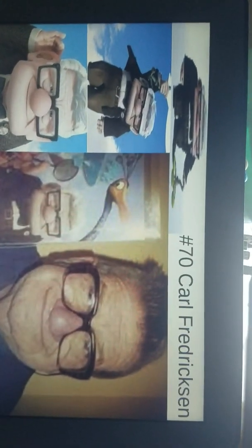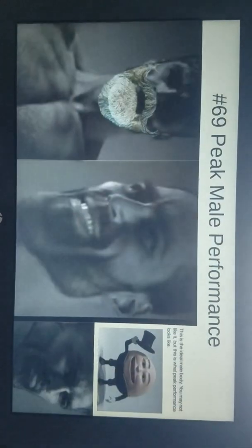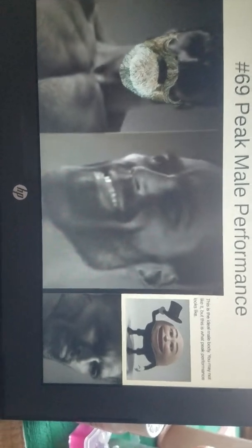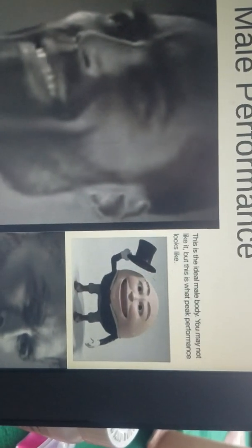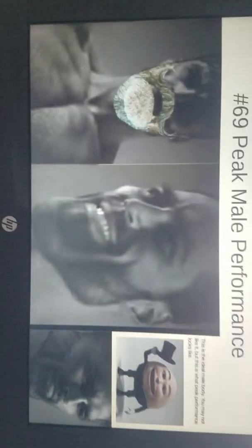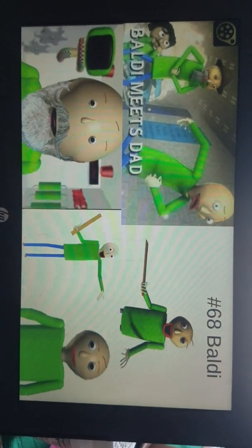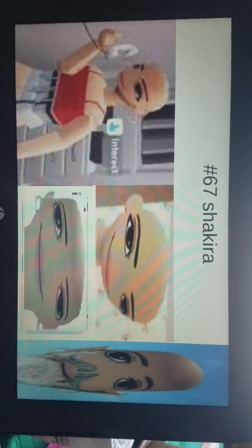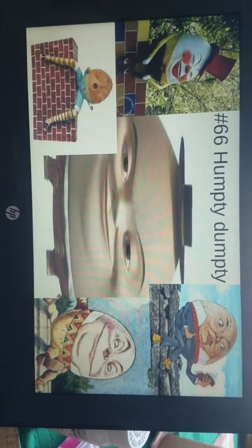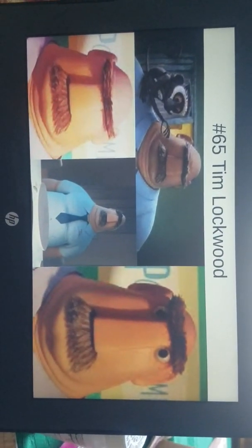Number 70, Carl Fredrickson, the guy from Up. 69, peak male performance. This is the ideal male body. You may not like it, but this is what peak performance looks like. 68, Baldy. 67, Shakira from Roblox. 66, Humpty Dumpty. 65, Dim Lockwood.